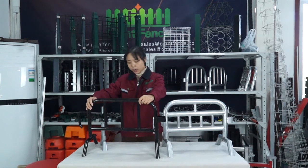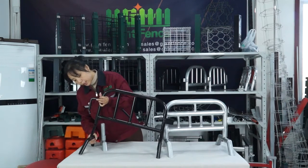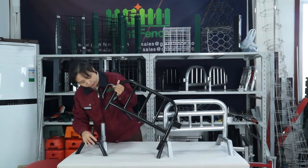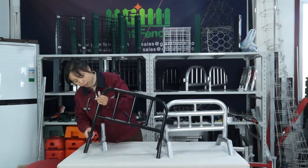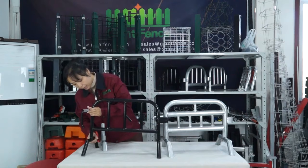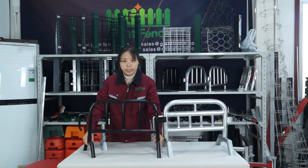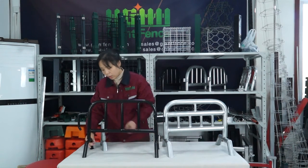You can see the bridge feet. This bridge foot can be separated from the panel. There is one hole on it, so when you install the crowd control barrier, we can use a screw to install the foot and the panel together. When you move it, it is not easy to come off.